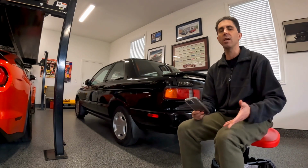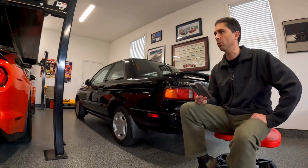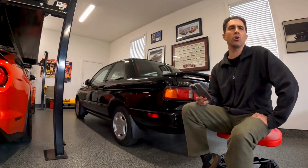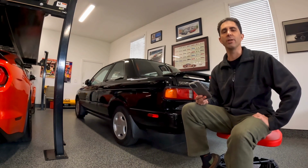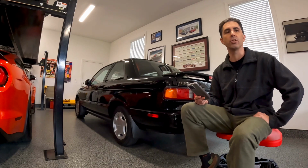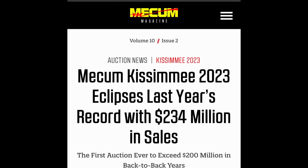Has the market changed? That's the other thing I hear a lot of people say: oh, the market's crashed, and that's the reason why a car fell short. I don't doubt that the market has changed. It's always changing. Is it off 30% from where it was a year ago? No, it's not anywhere near that. And realistically, in the collector car market, if you watch the Kissimmee auction with Mecum, or you follow Bring a Trailer, we've seen some incredible auctions to start off 2023.